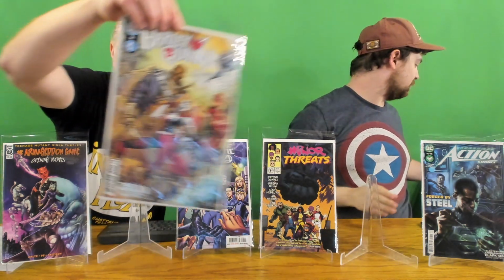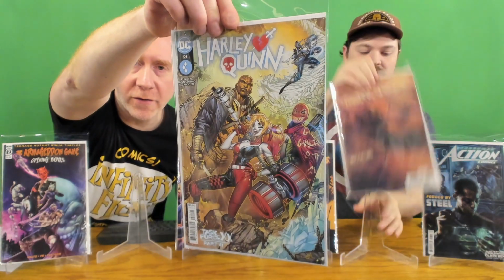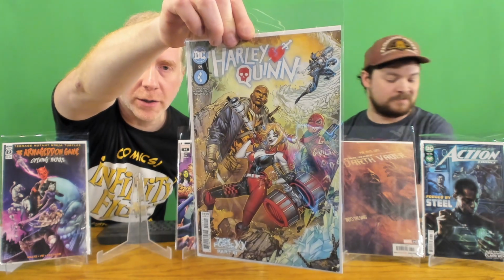All right, so I read Harley Quinn issue number 21. This is the fourth part of Task Force XX, where Harley and her team go into space. They get sent into space by Luke Fox. And the first thing in this that I want to tell everybody about, the collectability reason, is Luke Fox puts on a new outfit. So he's not Batwing.